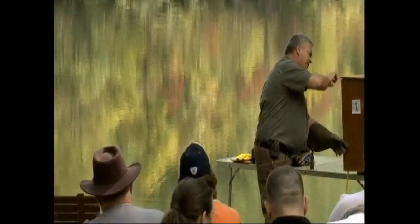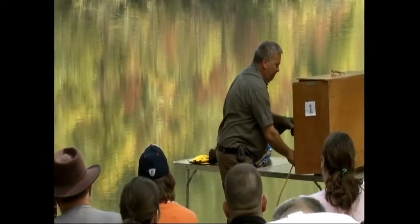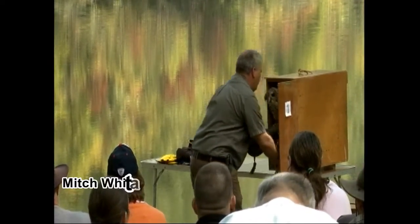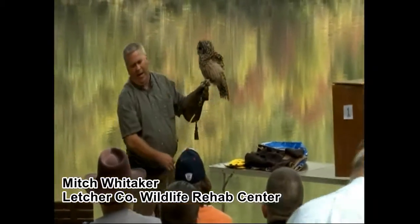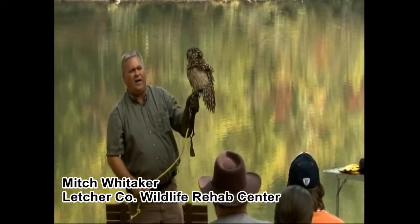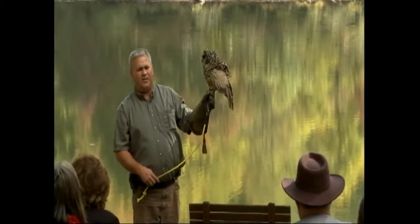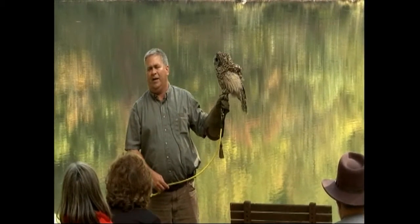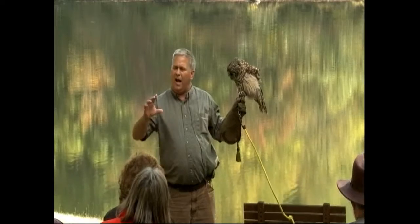This next owl that I have, guys, is our most common owl. This is a barred owl, B-A-R-R-E-D. The reason I'm spelling it is because it's so easily confused with a barn owl, B-A-R-N. The barn owls are a different owl.